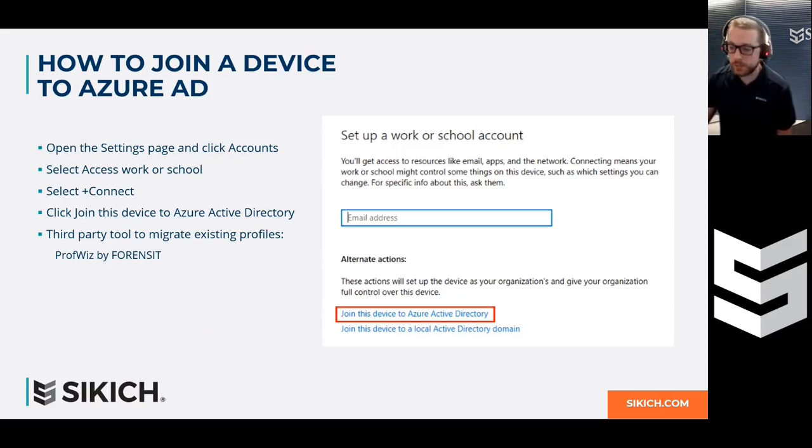Joining a computer to Azure AD is pretty simple. There are some other factors that come into play. If you're already in an on-premise domain joined environment, these steps may be different. But for a new computer, if you go through the out-of-box experience, you can simply go to the settings screen, go to Access Work and School. You'll click Connect. And then here in the highlighted red box, there's your option to join to Azure Active Directory.